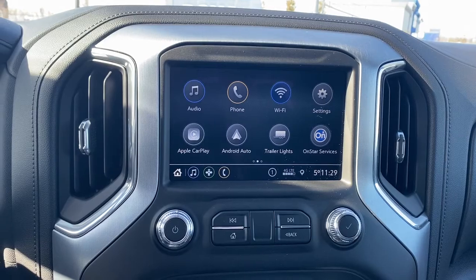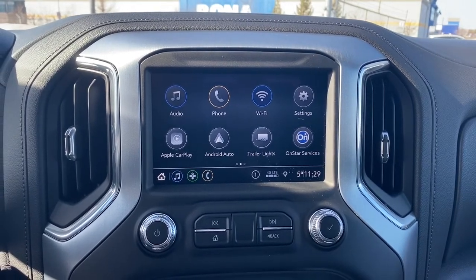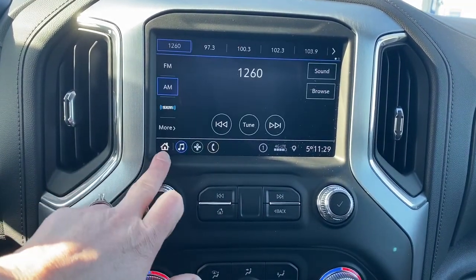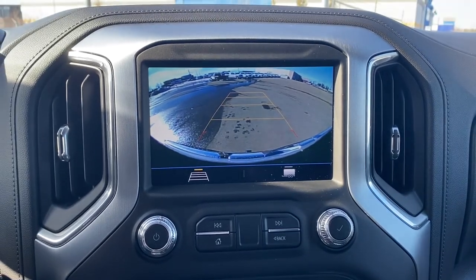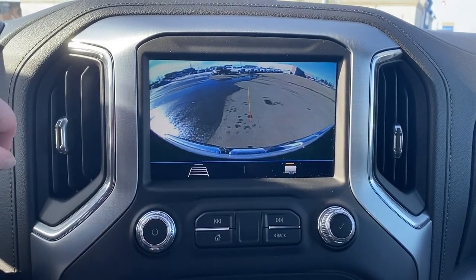This is GMC's Infotainment Center equipped with Apple CarPlay and Android Auto. This touchscreen displays the outside temperature, the time. It's also equipped with our trailering app, and we have our shortcut buttons down below. The screen also doubles as our backup camera with or without guidance. And to the right here, we have hitch guidance.